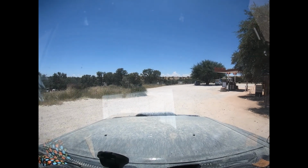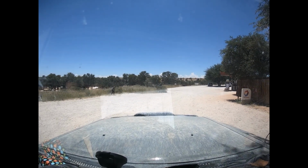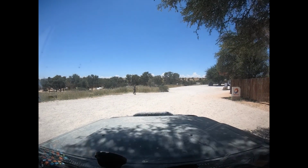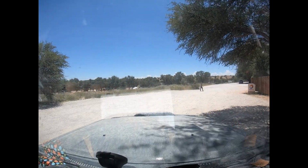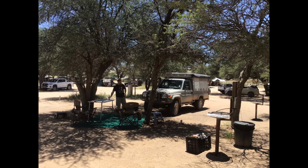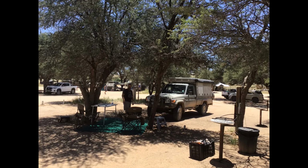After arriving at Mata Mata in the afternoon, with the temperature between 38 and 40 degrees Celsius, we just decided to spend the afternoon at the pool after setting up camp. And the next day we went for a late morning game drive.